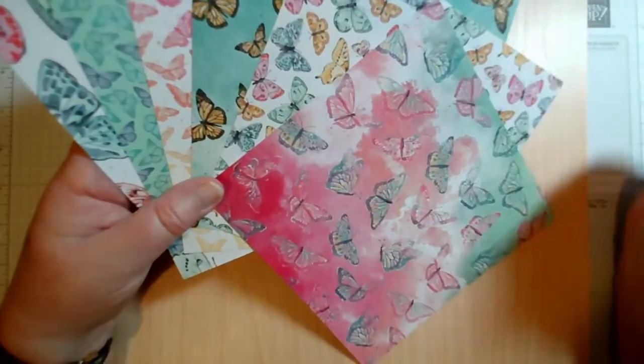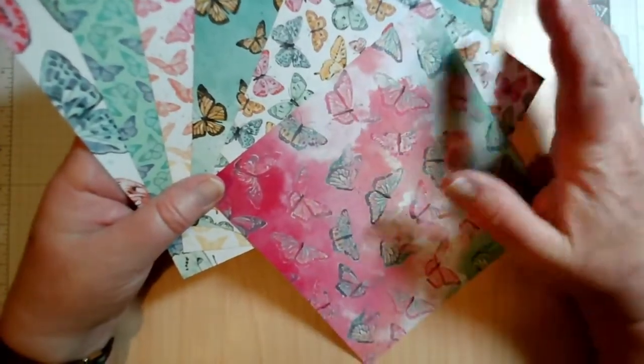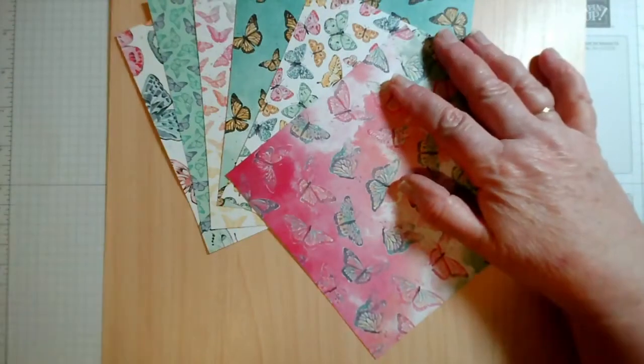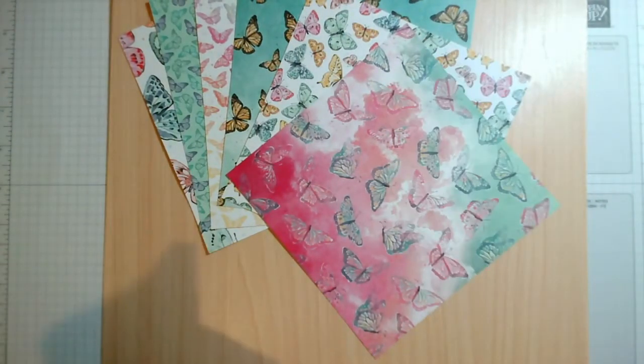Just have a quick go with this and create a card. So it's a beautiful set of papers. I was trying to see what the colours are. If I can find the card in the papers, I could tell you what the colours are. But I can't. Oh, yes, here it is.